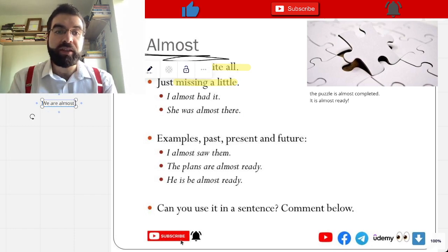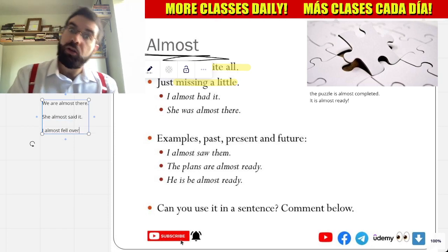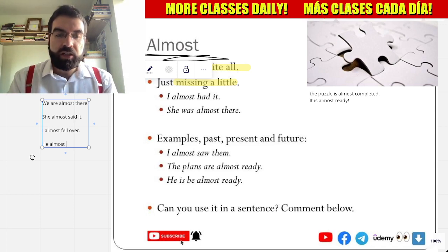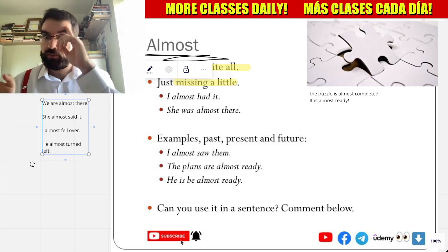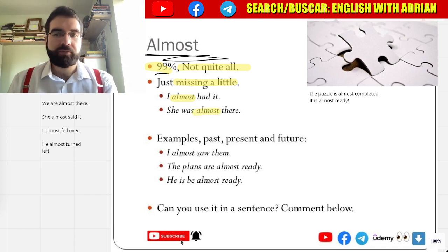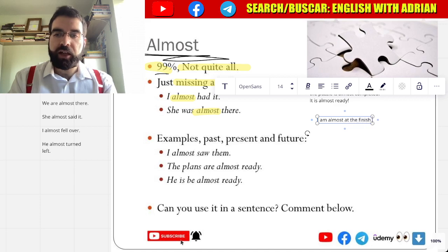We are almost there. She almost said it. I almost fell over. What? He almost crashed. He almost turned left when he should have gone right. Yeah. So I almost did it. She was almost there. I am almost at the finish line.